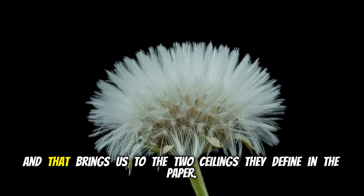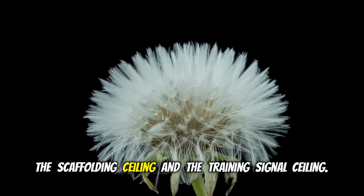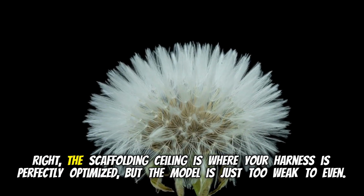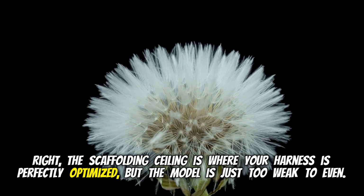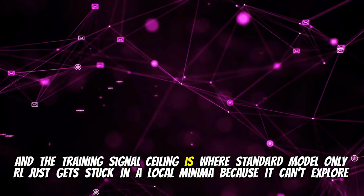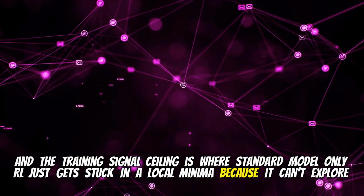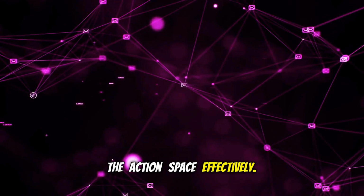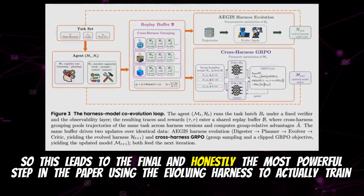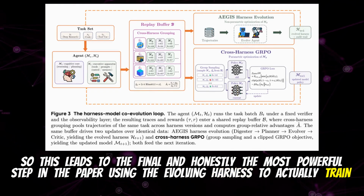Exactly. And that brings us to the 2 ceilings they define in the paper, the scaffolding ceiling and the training signal ceiling. Right, the scaffolding ceiling is where your harness is perfectly optimized, but the model is just too weak to use it. And the training signal ceiling is where standard model-only RL just gets stuck in a local minima because it can't explore the action space effectively. So this leads to the final and honestly the most powerful step in the paper, using the evolving harness to actually train the base model.